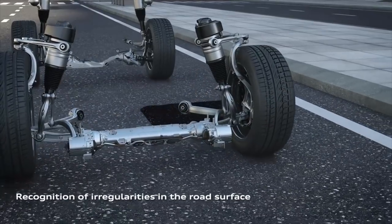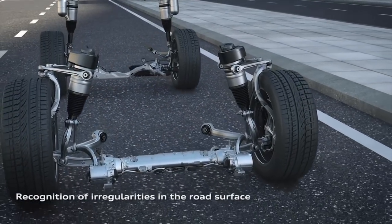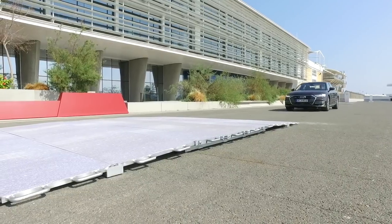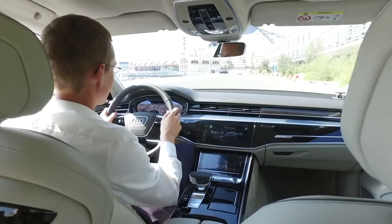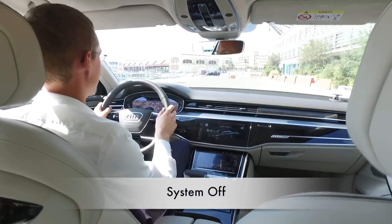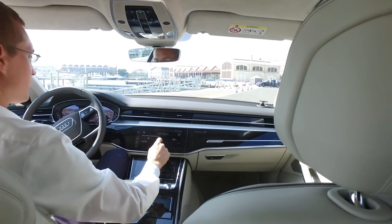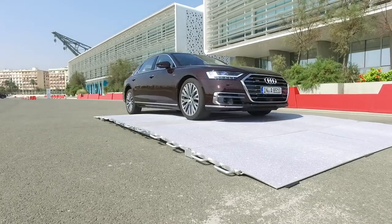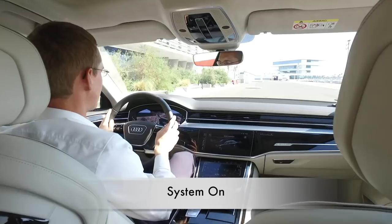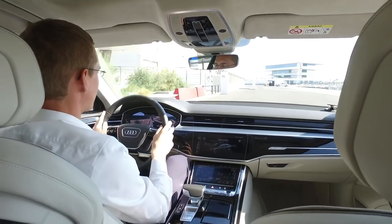The system then uses the car's onboard camera to detect bumps or holes in the road. The suspension will raise just before arriving at the bump and absorb much of the impact, making the ride voluptuously smooth. In this demonstration, the Audi A8 goes over 2 bumps with the system off. Then in the other direction, the system is on. The larger bump is 12 centimeters and the car's suspension travels 11 centimeters. So effectively, the bump is just 1 centimeter high. And it does make a huge difference.